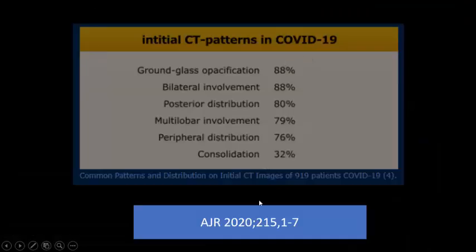You see here in the American Journal of Radiology, the ground glass appearance, dense B-line, and subpleural consolidation and dense B-line, it's a presence almost 90% of cases, but consolidation is very rare in the COVID-19 pneumonia at the initial presentation compared to the bacterial pneumonia, which is consolidation is the hallmark of the bacterial pneumonia, lobar consolidation.